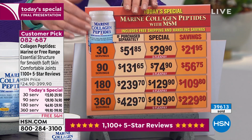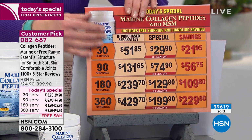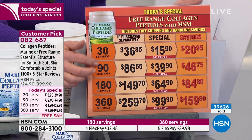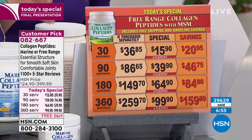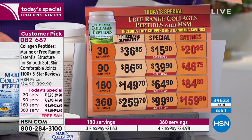So you can choose, of course, your marine collagen. Basically, everything is a half off sale, saving more than you're spending. I will be mixing both. That's kind of what I plan on doing. But if you really want to get incredible, dumbfounding savings, it's half the price to do the free-range grass-fed collagen. And they're almost identical in amino acid composition, almost identical.